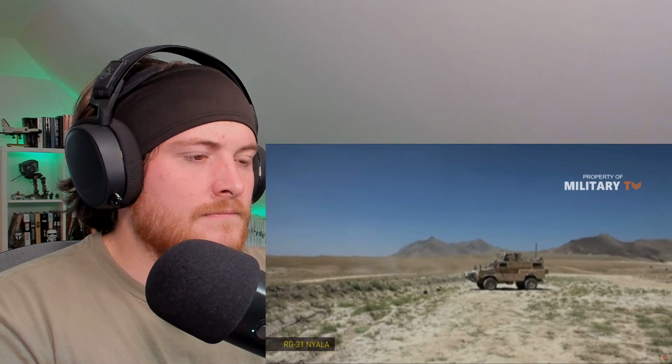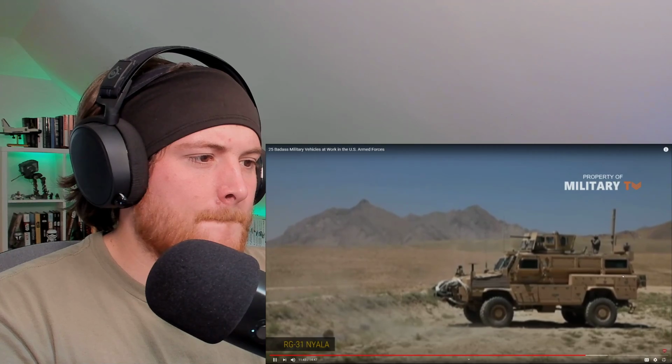Okay. Number 20, RG-31 Nyla. The RG-31 Nyla is a mine-resistant all-terrain vehicle. Again, this looks like another similar vehicle to what we've seen before. My question is, obviously the US military is quite a big thing because you've got the Marines, the Army, the Navy, the Air Force. Do they not all use the same vehicles? Do they all have separate vehicles individually and work as their own entity? Each branch is self-sufficient, just like the Royal Marines are self-sufficient from the Navy, and the Navy from the RAF and the Army. But we all use pretty much the same vehicles, with a little bit of difference here and there. So do they have separate vehicles depending on which branch they're in? Do they get their own contracts with private companies, like, this is just for the US Marines? That would be very interesting to find out. Sorry to keep pausing it, but it would also explain why there's so many vehicles that are very similar.